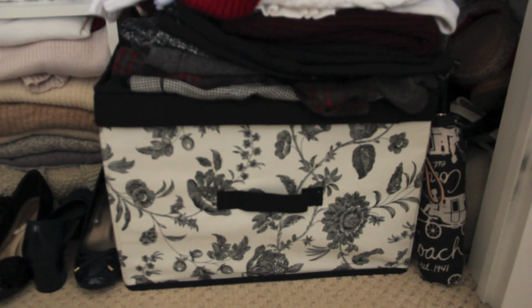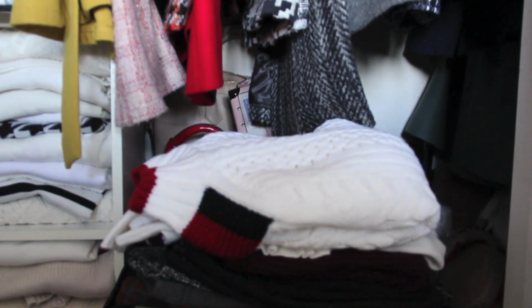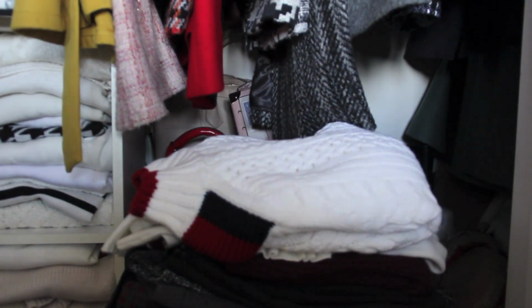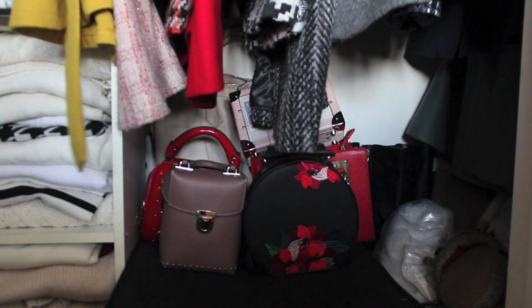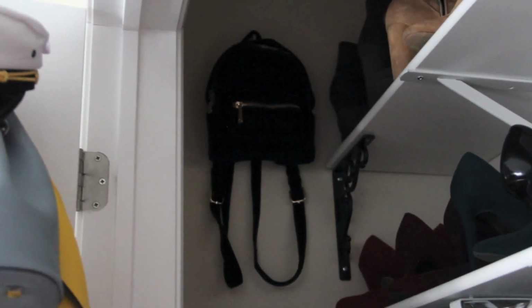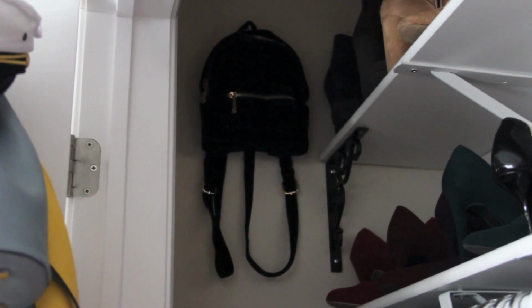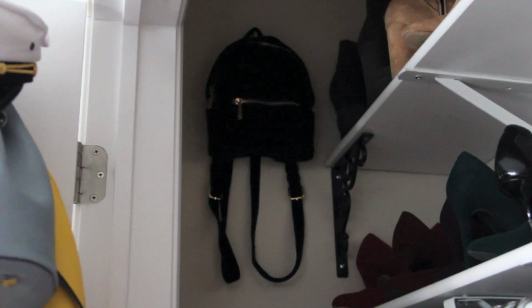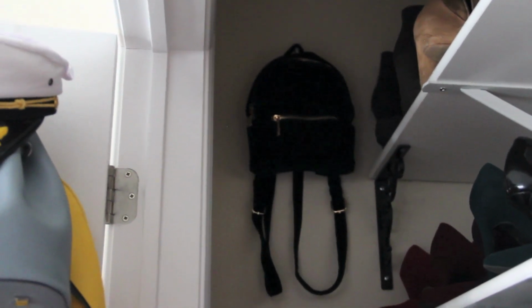In this box, I just have all of my summer straw hats that I obviously don't wear right now, and then moving up to the top, I have some winter shorts, and then just a random sweater up at the top, and then I have some purses in the background there. I'll move this so you can see what I'm talking about. Structured bags in the back. I try to utilize as much space as I possibly can, so I even have this little wall space with a command hook, and I just hang this small little backpack right by the shoes. You can't really see it from the inside unless you look directly from the side of my closet.